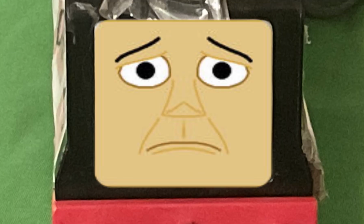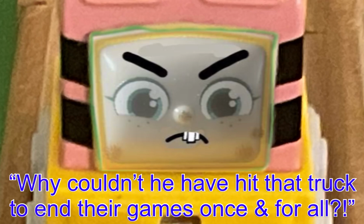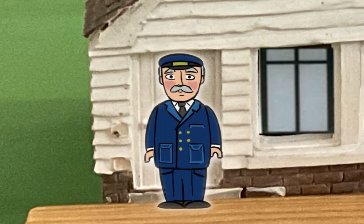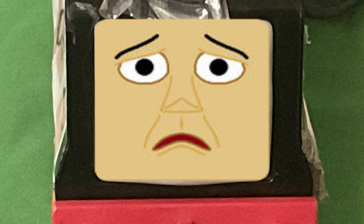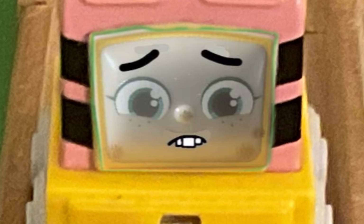"Ugh. Dang, why do my wheels feel weird all of a sudden?" "It's because you're not used to being off the tracks." "How on earth did this happen?" "Why couldn't he have hit that truck to end their games once and for all?" Sandy should have thought through her plan more. All eyes were on Sandy as she gulped when she realized what she had just said. "Wait a minute. You did this! How could you? Well, you know what?"